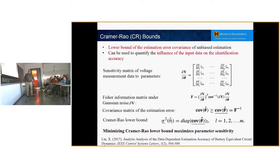The covariance of the parameters can then be represented as the inverse of the Fisher information matrix, and then what's called the Cramér-Rao lower bound are the diagonal terms of that matrix. And the goal is to minimize these lower bounds in order to essentially maximize the amount of information contained about the parameters.